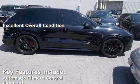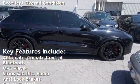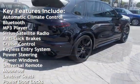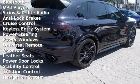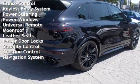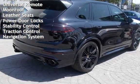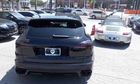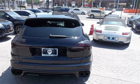Key features include automatic climate control, Bluetooth, MP3 player, Sirius satellite radio, anti-lock brakes, cruise control, keyless entry, power steering, power windows, universal remote, moonroof, leather seats, power door locks, stability control, traction control, and navigation system.